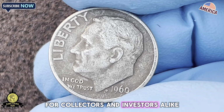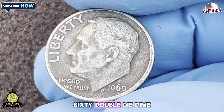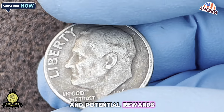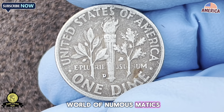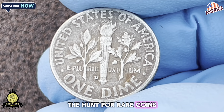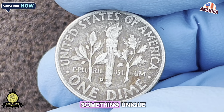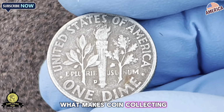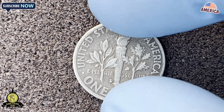For collectors and investors alike, the 1960 double-die dime is a prime example of the excitement and potential rewards that come with the world of numismatics. The hunt for rare coins, the thrill of discovering something unique, and the potential for financial gain are all part of what makes coin collecting such a fascinating hobby.